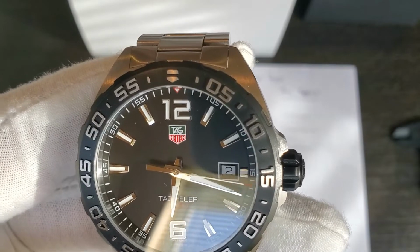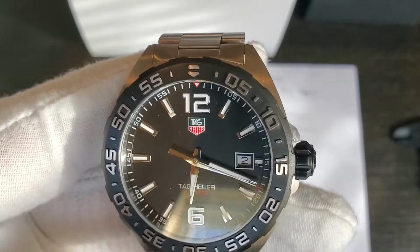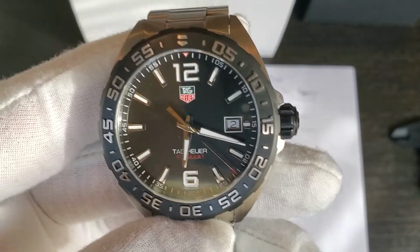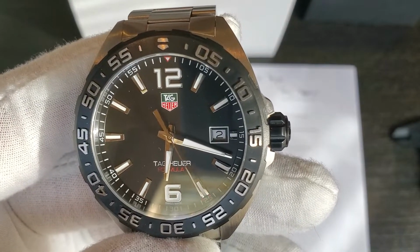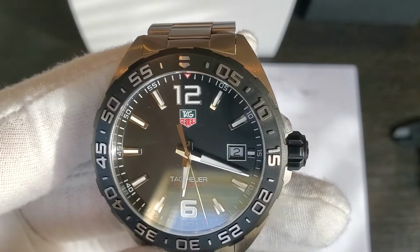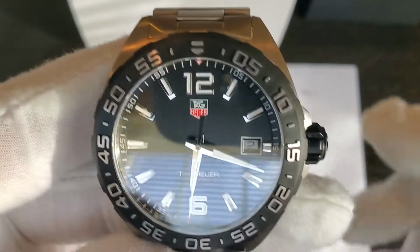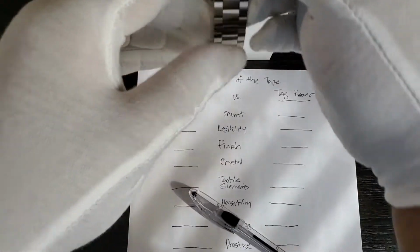I did look it up. I can't remember the actual movement, more detailed movement information, but it is a Ronda quartz. Some people don't like that. So for this one here, it is a Ronda quartz movement. I'm going to give this one a score of 6 for the movement, for the Ronda quartz movement.